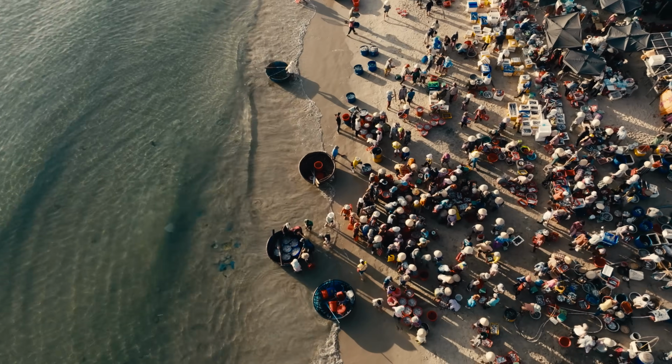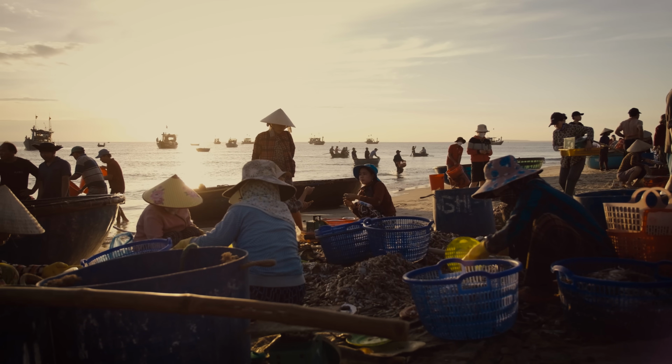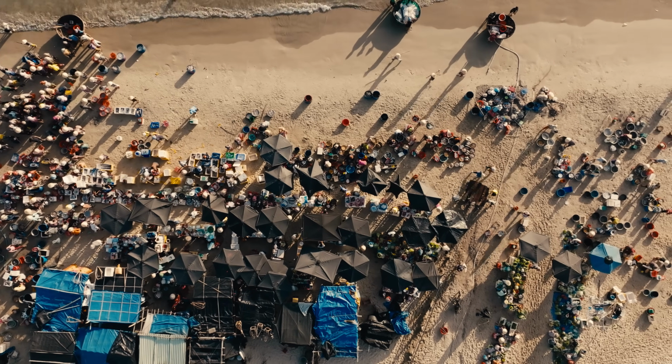So it is now about 6:30 a.m. and things are pretty much wrapping up. But I suppose that is the nature of this market. This is a wholesale market. The fish are first being processed here and then sent off to be sold at other markets, which also get started incredibly early in Vietnam. So it's time to find some food.